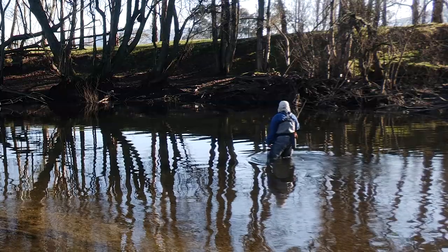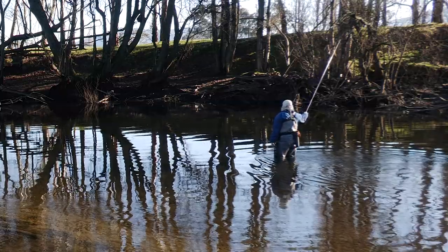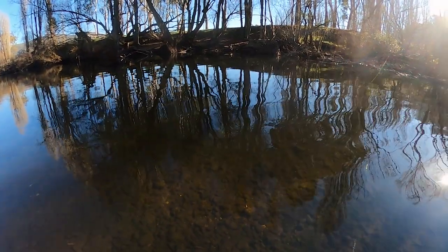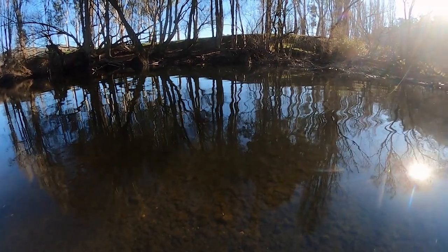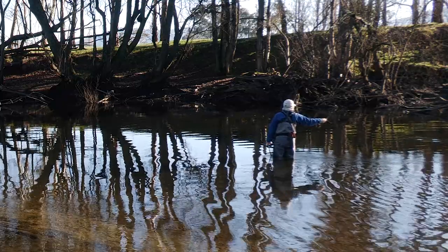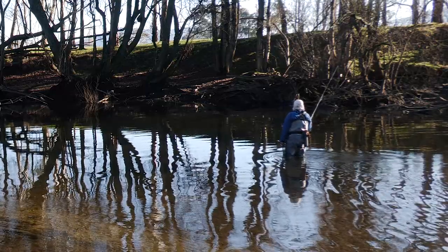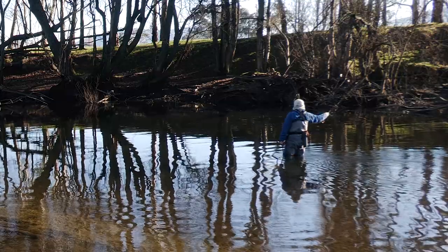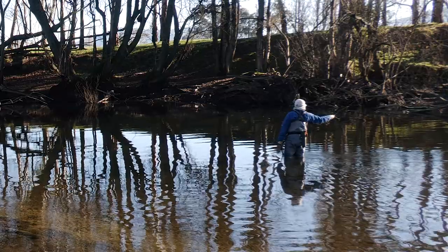So you'll notice I'm fishing at a fair distance here. That's because the water is pretty clear and it's not a lot of disturbance on the surface. So I don't anticipate that I'm going to be able to get too close to fish. So I'm trying to fish as far away as I can get a reasonable drift, to give myself the best chance of putting the fly in front of a fish without spooking it first in this particular water.